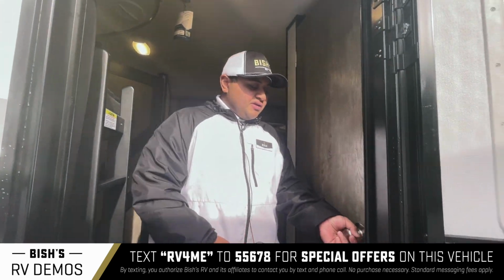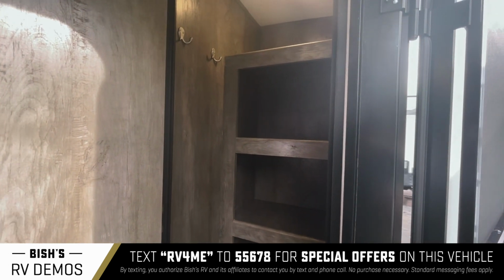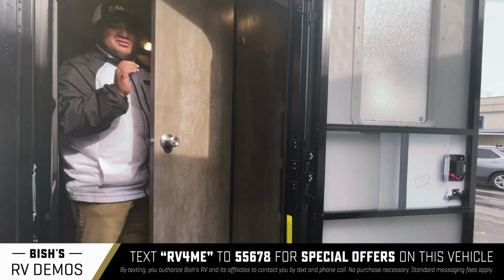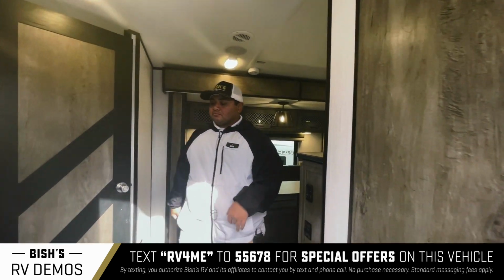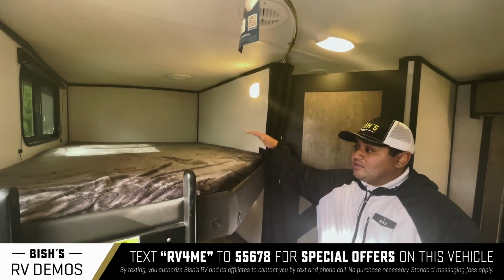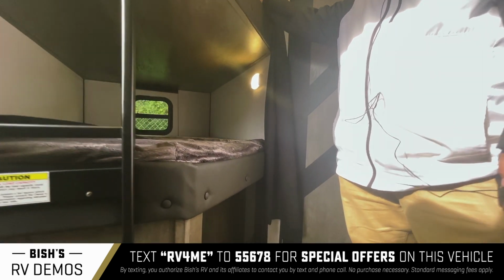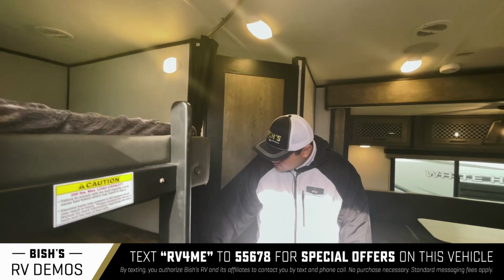As you come in here, you already have a closet on your right-hand side. Got some coat hangers, you can put your shoes up there, extra clothes, anything you'd like. Come on in. And to your left here, you can see that we got the bunks right off the bat. Okay, you can store the kids up here, or you can use it for more storage if you'd like. It does have storage on the bottom there as well, and that is not liftable.